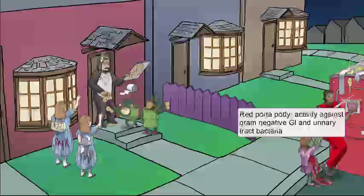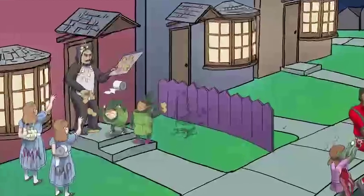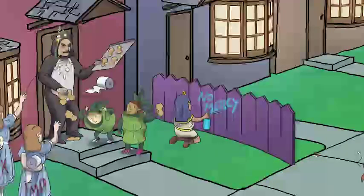Trimethoprim sulfamethoxazole also has activity against gram-positives, including Staph aureus strains, even MRSA. Look at this trick-or-treater here. He's holding a golden staff, a recurring Staph aureus symbol.